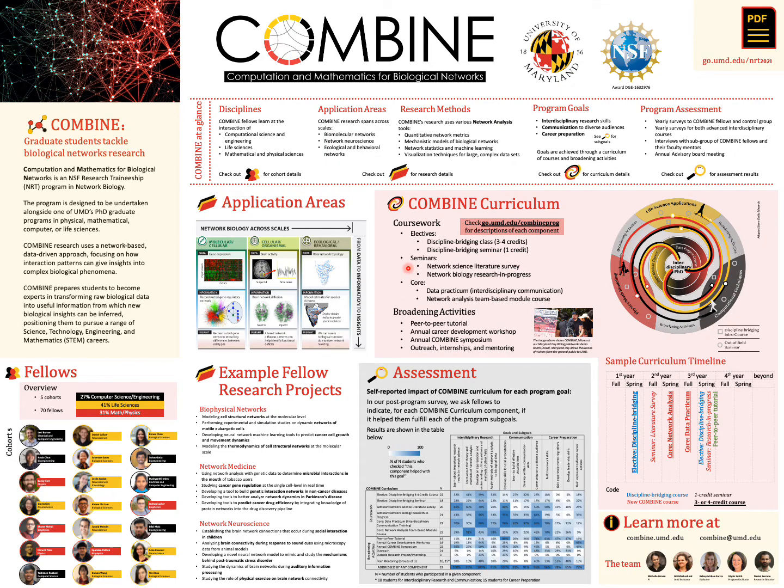So the program components we divide into two: coursework and broadening activities, where the coursework includes electives in discipline bridging classes, seminars that we created for Combine, and two core courses that we created for Combine. And so if you want to learn more details about all these courses and the broadening activities, which include workshops and symposia, you can go to this link here to look at descriptions of each of them.